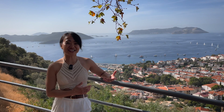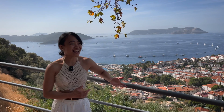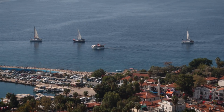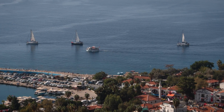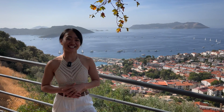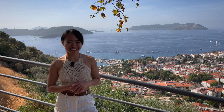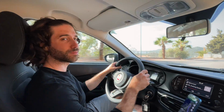I was wondering why they're not doing the parade on the streets, and then suddenly we saw all these boats on the sea, and it is so cool to watch it in person. We are now heading to our next destination before we go back to Dublin, the town of Oludeniz. Bye, Kash!